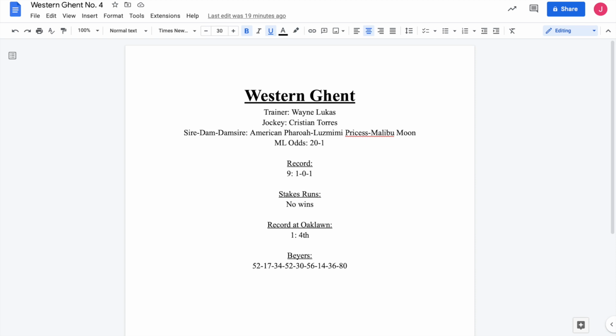We'll move on now to the number 4 horse in this race. That's Western Ghent for Dwayne Lucas, just kind of here for the party. Western Ghent has run in 9 races to this point. Only 1 victory, and that was at the maiden claiming level. And his stakes efforts have left a whole lot to be desired. 6th in the Hopeful, 10th in the Street Sense, 9th in the Kentucky Jockey Club, 4th in the Smarty Jones. That's all you really need to say about him. He's a massive outsider in this race. It would be a huge shock if he wins this race.